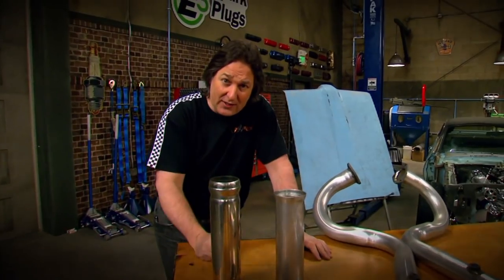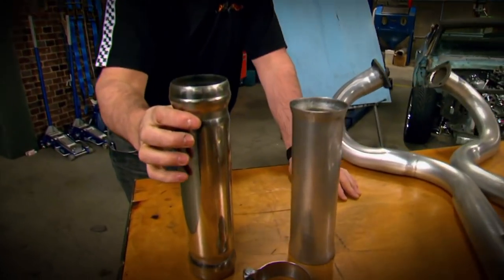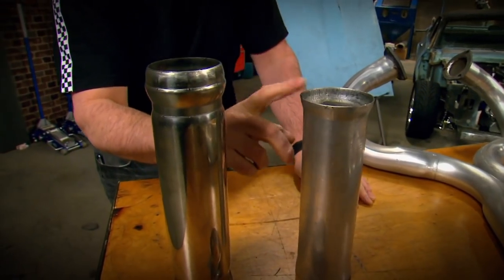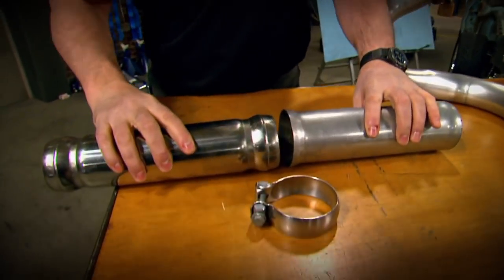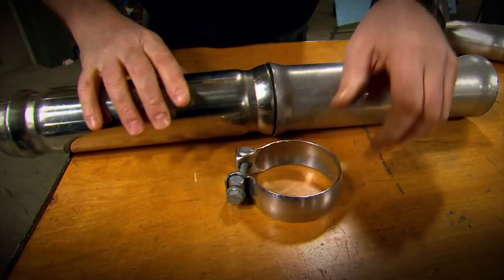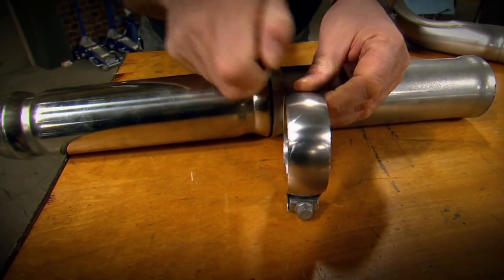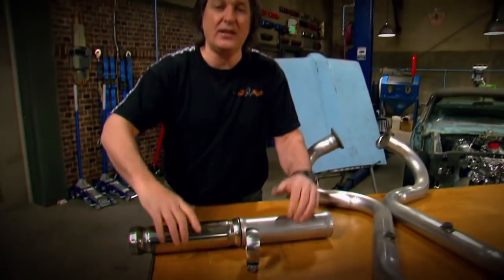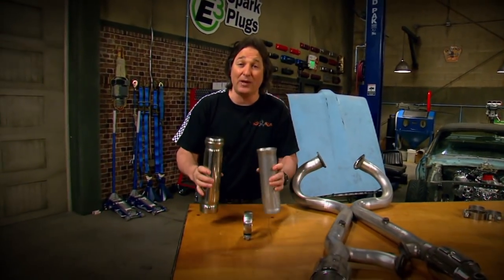Now, one of the newest ways that tubing is being clamped together is with what they call a ball socket like this. And what you've got is one piece of tubing that's got a ball stamped into it like this. The other side has a standard flare. And when they come together, they seal like crazy. You've got this clamp that's curved that pulls them together. And it is a leak-proof seal, comes apart easily, no gaskets. This is the way to go.